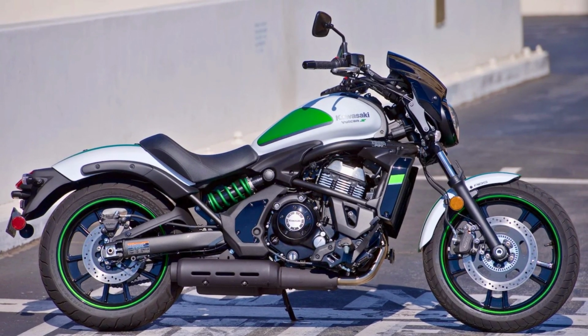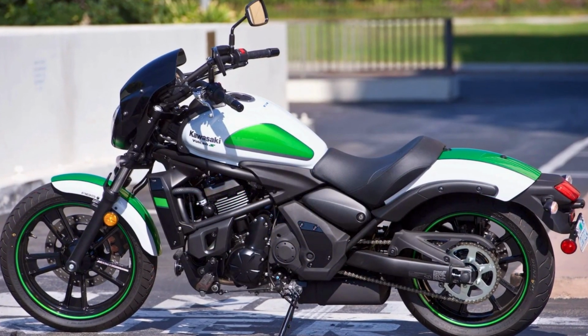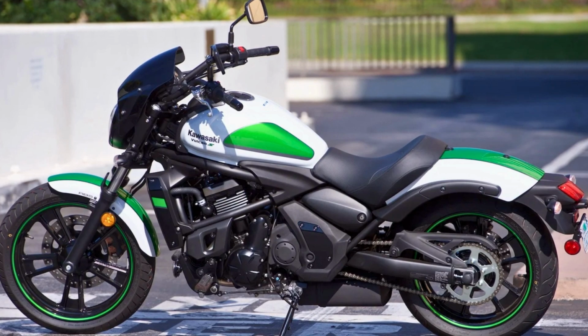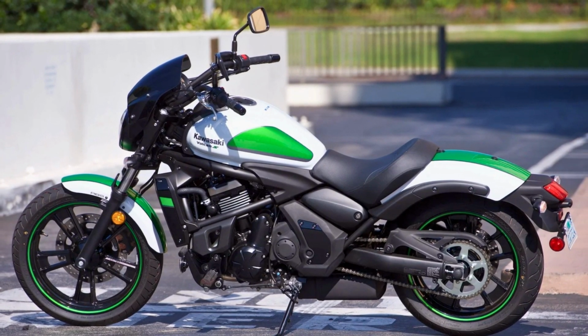Picture yourself cruising on this thing. It's designed to make you feel sporty and confident. Plus, it's not just any engine. It's a parallel twin one, the same kind you'll find in the Ninja and Versys models.